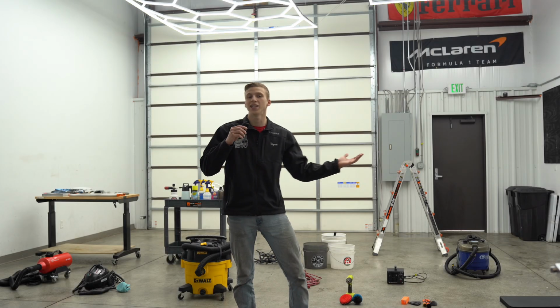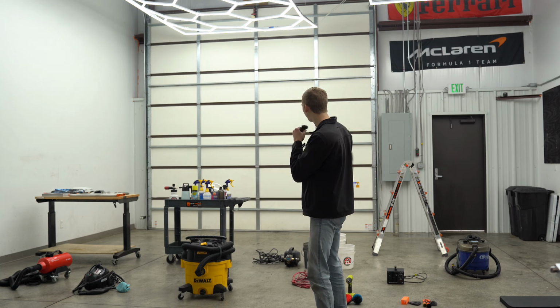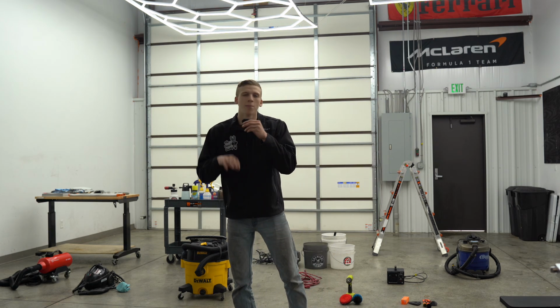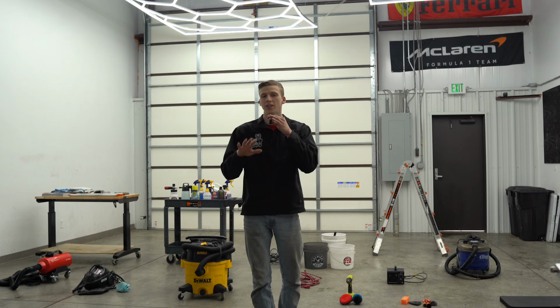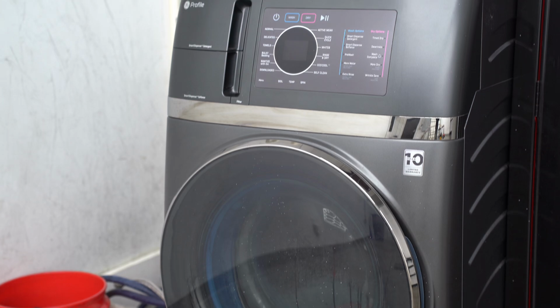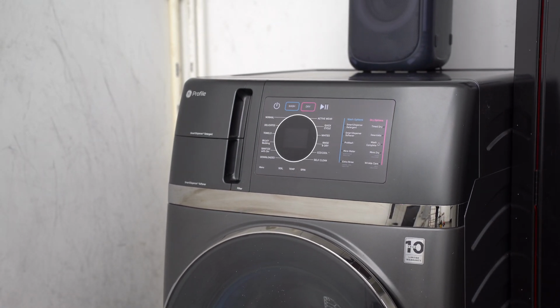Okay, so this is your bay. This is where you spend the majority of your time working, and behind me is every single thing that you'll need to detail a car through and through. But before we dive into those, let's take a look at some things that will stay consistent across any Detail Donkey location. All locations will also be equipped with this GE Profile 2-in-1 washer dryer combo.